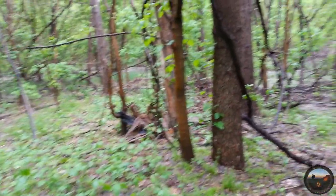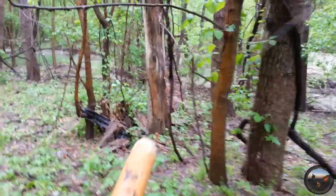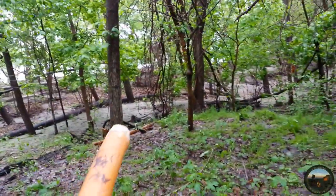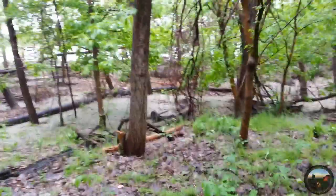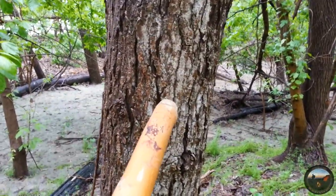And there was one other one I was looking at. It was kind of sketchy. That one I'm not concerned about at all, because if it falls, it's going to go that way. Same with that tree. If it falls, it'll go that way. This one's a little concerning. I don't think it's 100% diseased. It does got strangleweed crawling up on it. Let's see how the bark is. Yeah, the bark is good.